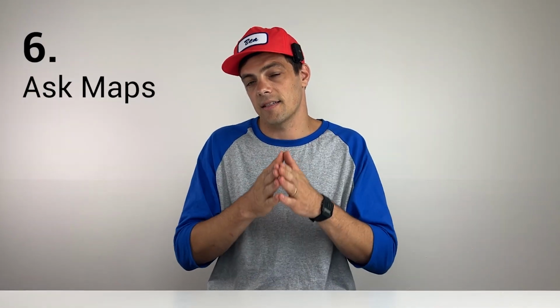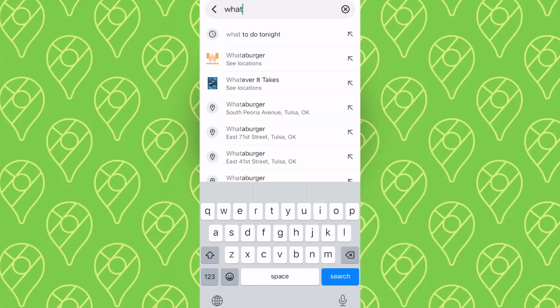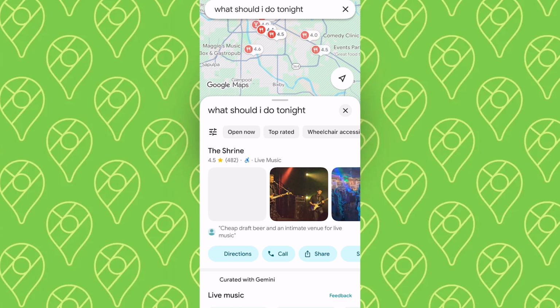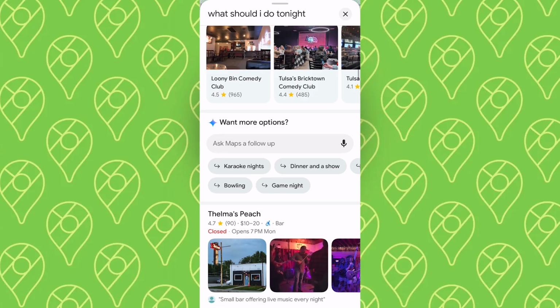Number 6, Ask Maps, which is powered by AI, Google's AI, Gemini. It's pretty crazy, but you can actually now literally ask Maps anything. Like, I'm here in Tulsa, Oklahoma. What should I do this weekend? And you'll get custom suggestions based on your location, what time of day, and if you have follow-up questions, they even handle those as well. AI is still blowing my mind on a daily basis what it's capable of.